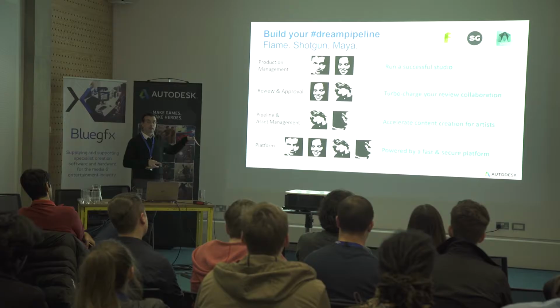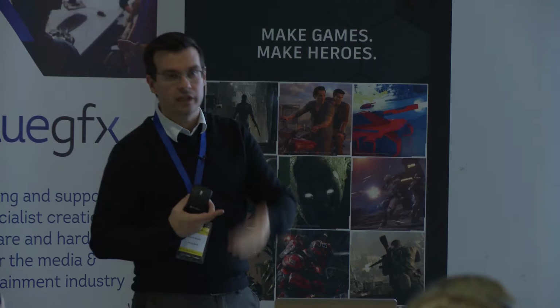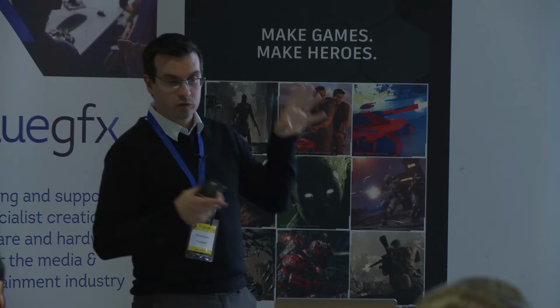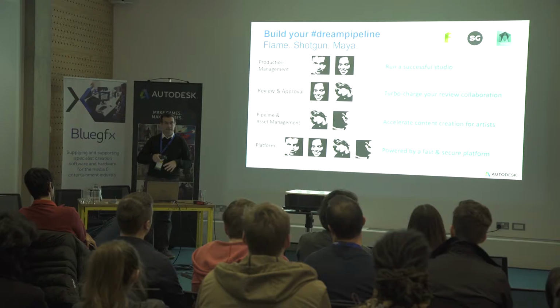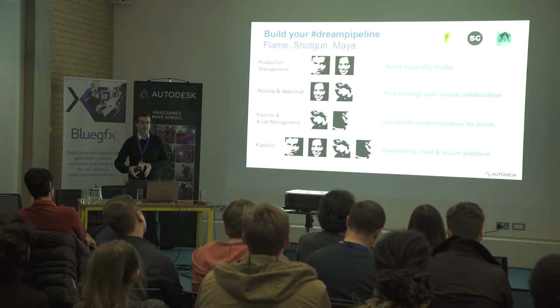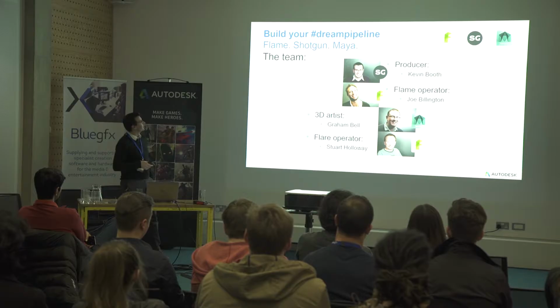The production managers want to keep everything on budget. The review and approval team, the supervisors and the artists, just want to speed up that whole process of looking at files, looking at renders and saying yes, they're good. The pipeline team just want to improve the workflow for everybody, make it as easy as possible for people to publish their work and get stuff through the pipeline. And then finally, your platform team, basically everybody wants this to be installed into their app, to be easily accessible from their operating system without making it too cumbersome for people to interact. So you'll see my ugly mug at the top.